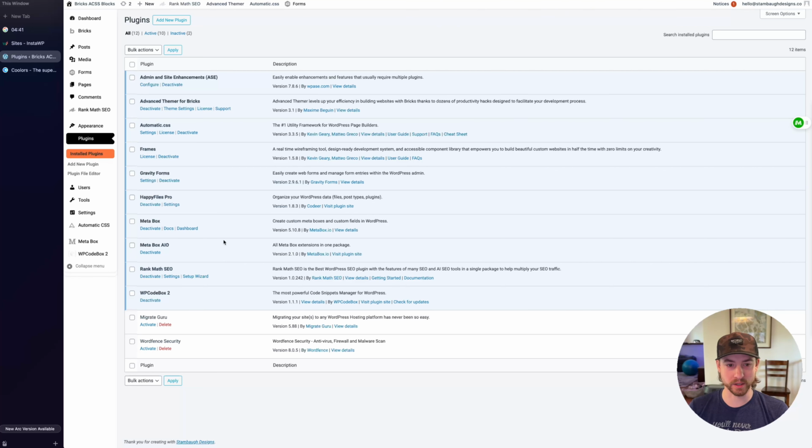Metabox for the custom post types, Rank Math for the SEO plugin, and then WP Codebox is just really nice for some custom code if we want to do like skeuomorphic glass or anything custom for the header, maybe a mega menu, something like that down the road. So it's pretty slimmed out. We're going to use Migrate Guru eventually when we migrate this over to GridPane. Wordfence we probably don't even need because GridPane security is so good that we probably don't need that either. So yeah, we're running a pretty tight ship here.